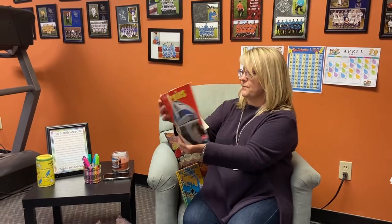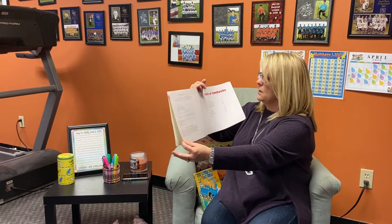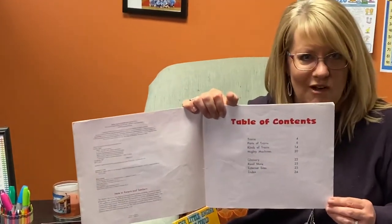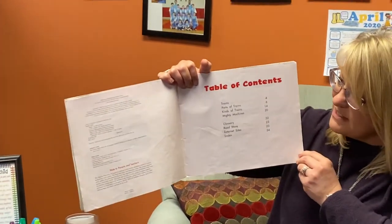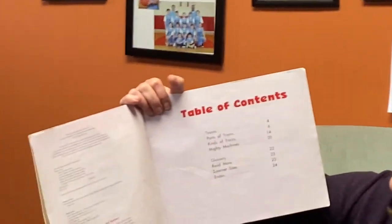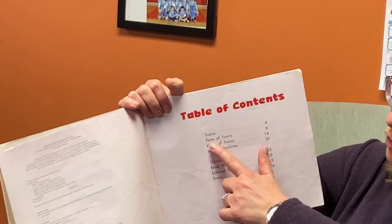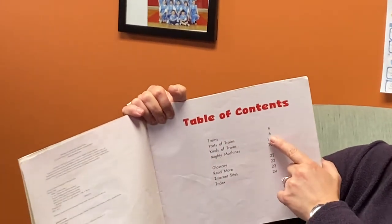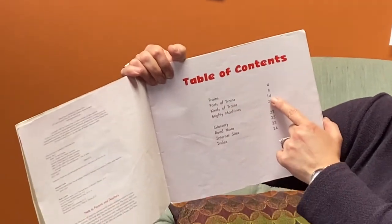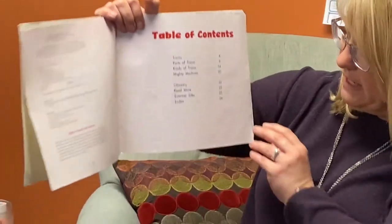Trains. There it is again. Trains. Oh, who remembers what this page is called? It's called the Table of Contents. It tells us where to find different information in this story. So if I wanted to find out what the parts of trains were, I would look on page 6. And if I would like to know the different kinds of trains, I would look on page 14. But I want to know everything about trains, so I'm going to read all of the pages.